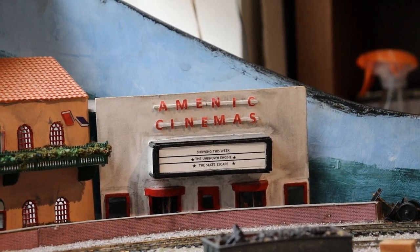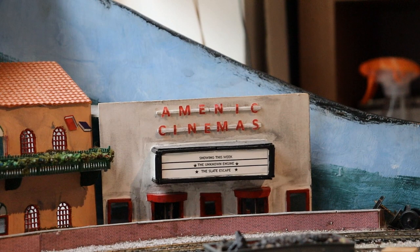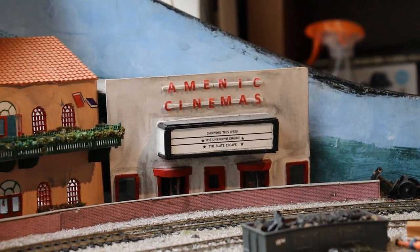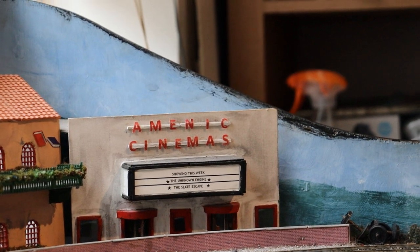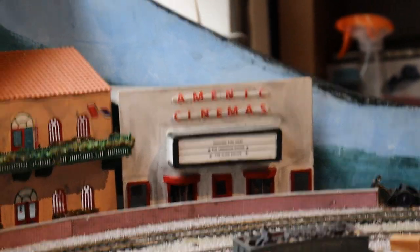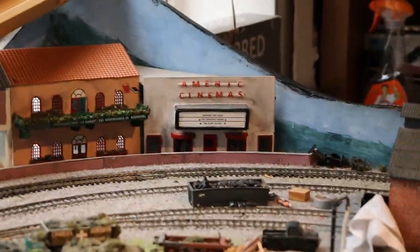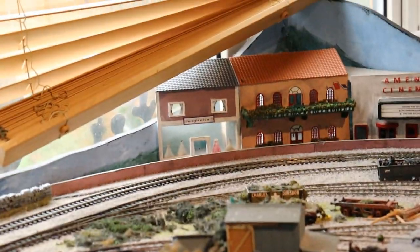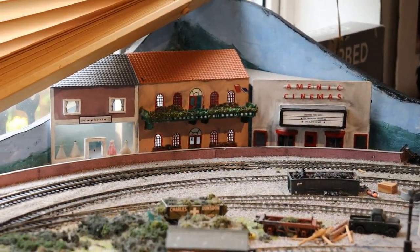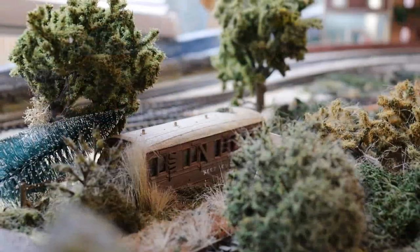We went for a classic Art Deco style cinema with those old signs out the front, the revolving doors. What's on showing this week is The Unknown Engine and The Slate Escape, because I'm absolutely full of myself. The Unknown Engine was a cancelled film I never did. So that was meant to be an Easter egg for when that came out, but it didn't.